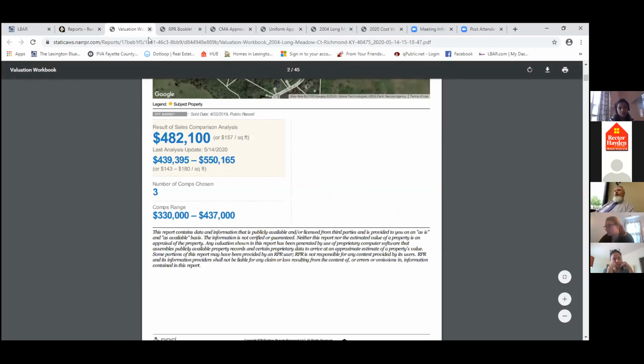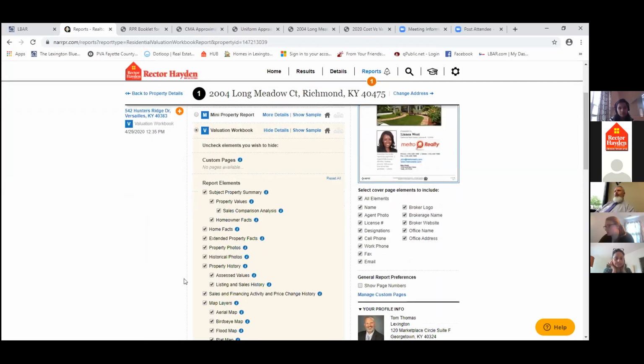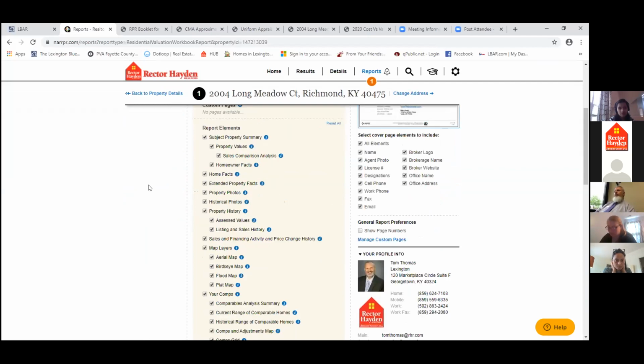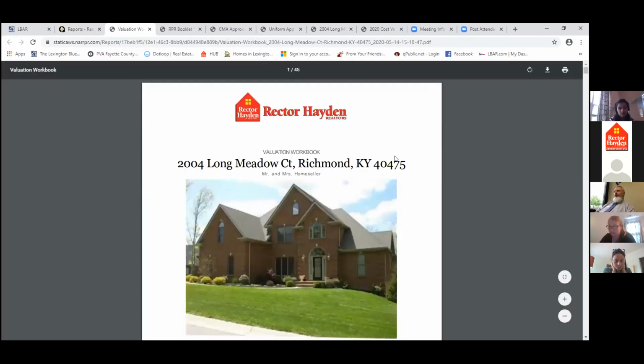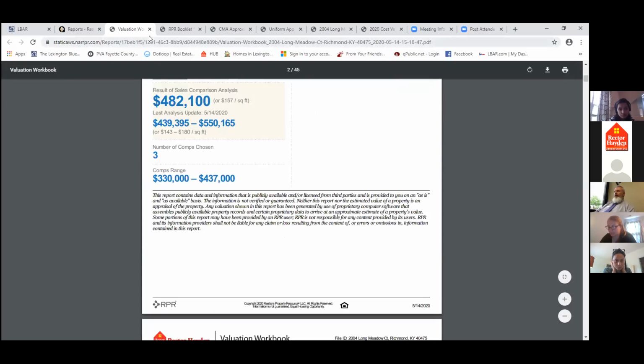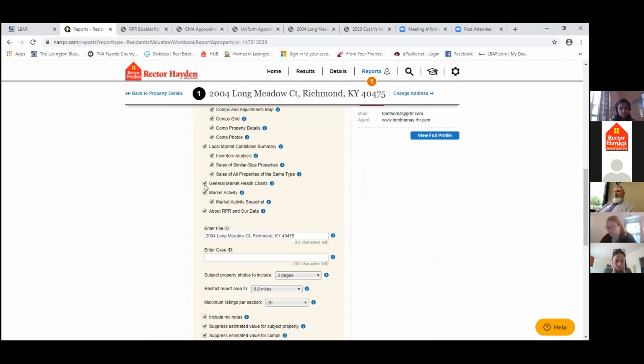Now I want to run this for you again, but I'm not going to suppress. So just for your benefit, pay attention to this page 2 right here, and then see what page 2 is going to look like when I don't suppress that information.